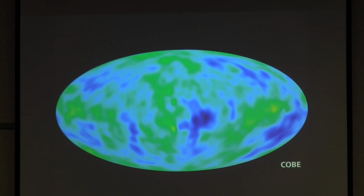We know Boyle's law, PV equals NkT. As it gets bigger, it gets cooler. The universe has expanded about a factor of 1,000 since then. So it went from 3,000 degrees down to 3 degrees, observable in the microwave. And what we see in the spots here are the density inhomogeneities imprinted from the universe.